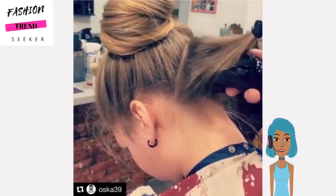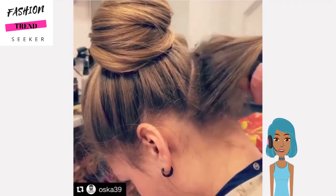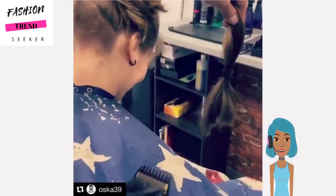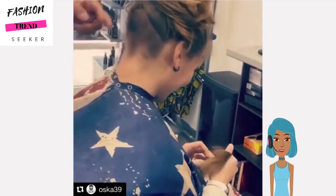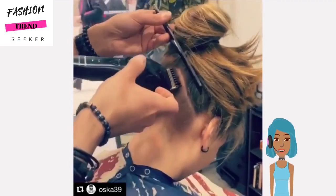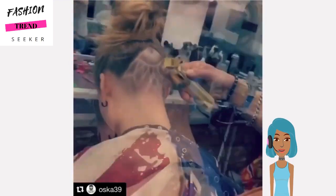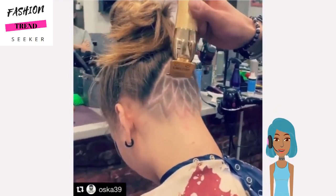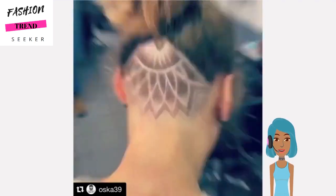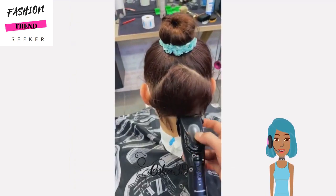So it looks like she's getting an undercut with this one. So with some of these undercuts, you can rock them with shorter hair. Some of them, the girls keep them long. It really just depends on the person and what you want to do with their hair. Oh, so she got a nice little design going in the back. I love those. Whoever thought of this was genius, because I love the fact that there's this vivid, artistic looking design in the back of the hair. Very unexpected and cool.